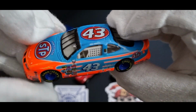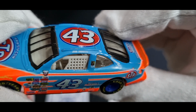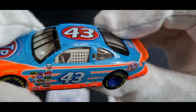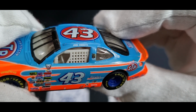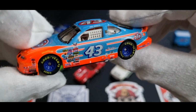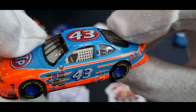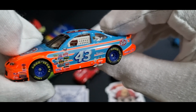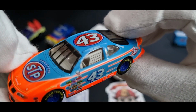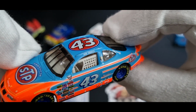Racing cars. Oh, what's his name up there? Oh, John Andretti. Oh, okay. Because I know Richard Petty passed away quite a few years ago, so I guess John Andretti took over his number and his livery, would you call it?